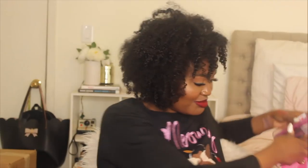Huge. It kind of reminds me of this brush. Oh, yeah, I'm definitely excited to. This is the Morphe E41 brush, if you guys were wondering. Y'all, let me open it and see if it's off. No, should I open it? No. Let me see what else is in the box.